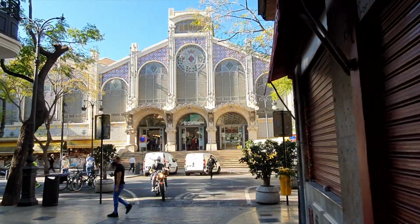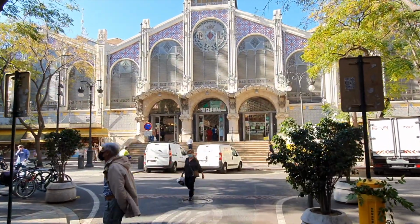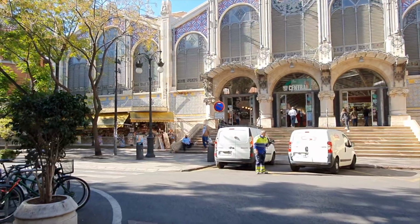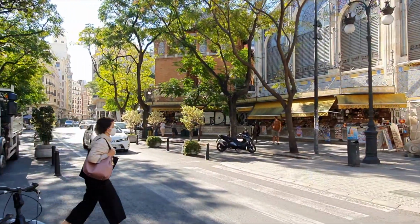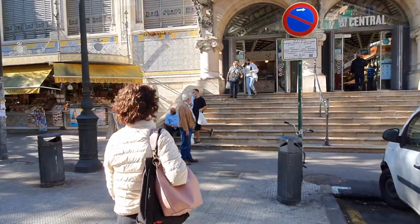Who knows why? So what I'm going to do is walk around inside and let the sights and sounds speak for themselves, so you won't hear too much of me. Maybe that's a good thing as we go inside, and I'll let you explore the market yourself. So let's go and have a look and see what we can see inside.